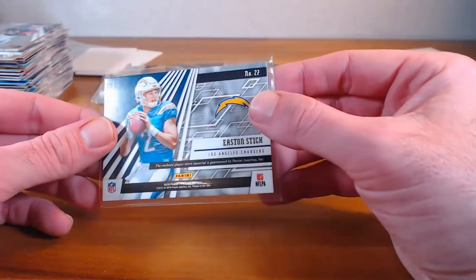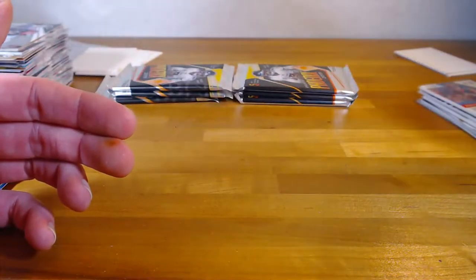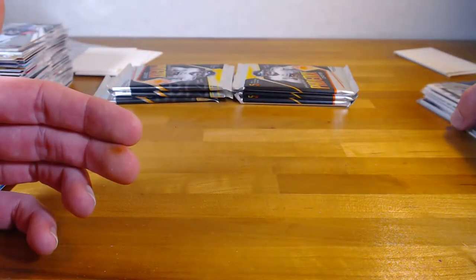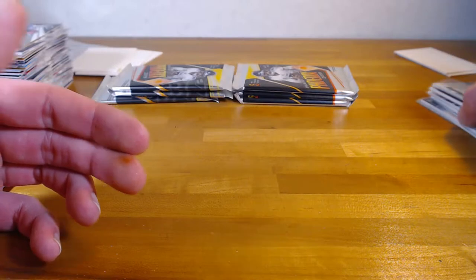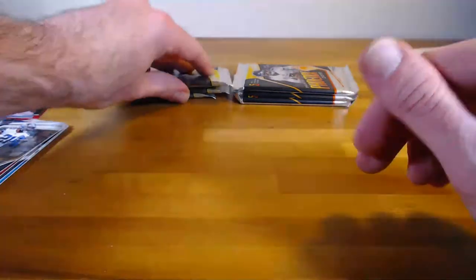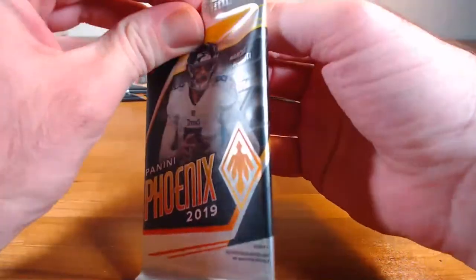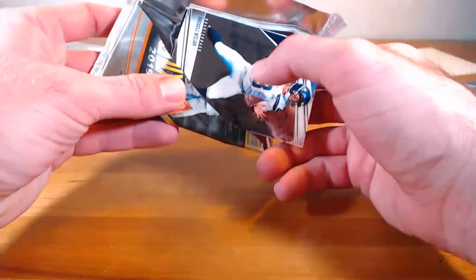Chargers are going to Sean. Nice card. Especially for not being a relic, or not for not being an auto. So we're still waiting on one auto. We got the M in here in purple. That one's out of 149. Could be a good baseball name, too.